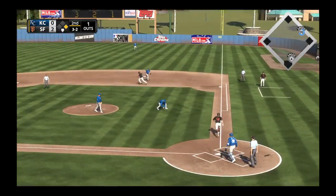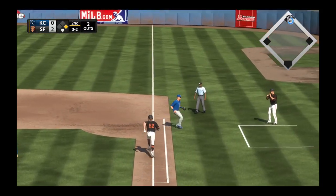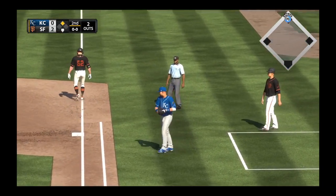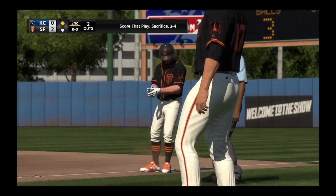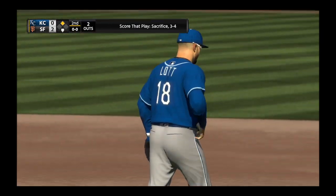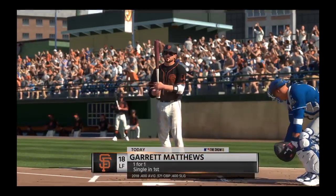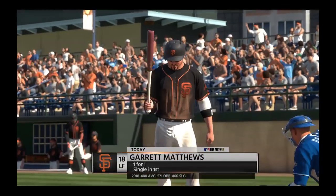And now a 2-strike bunt attempt here as this one's down. Flip to the second baseman covering now for the out. Up next for the Giants, left fielder, Garrett Matthews. Standing in, Garrett Matthews.